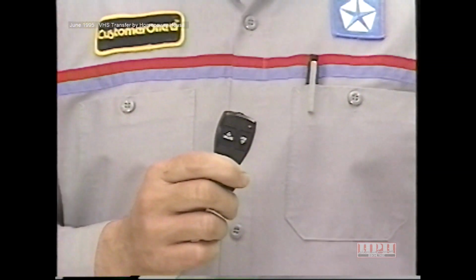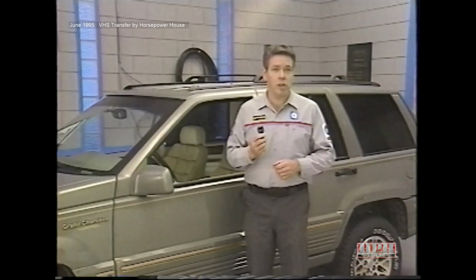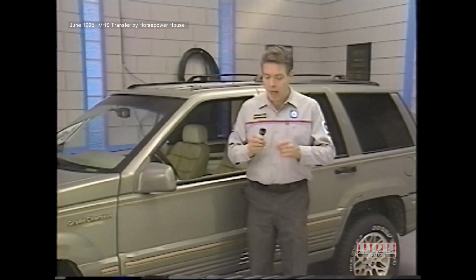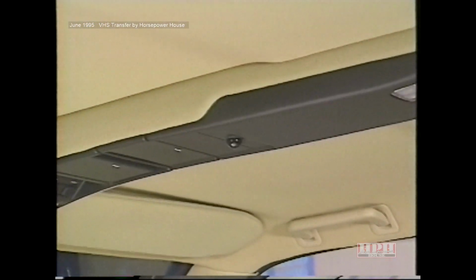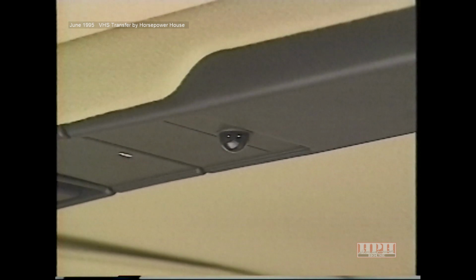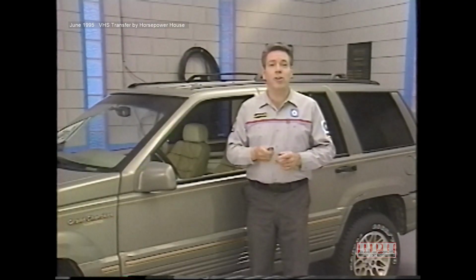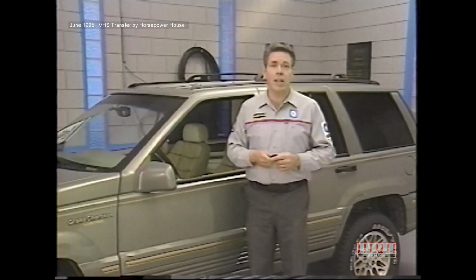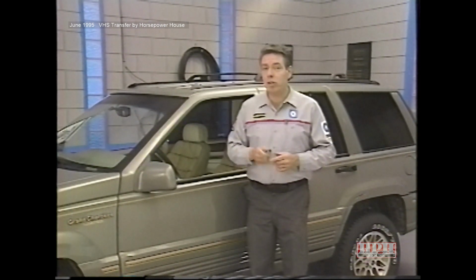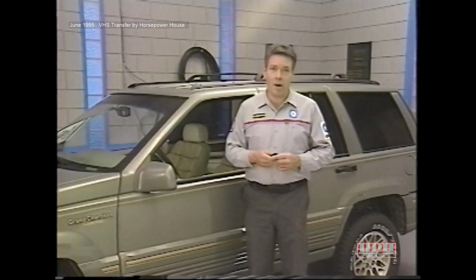As mentioned earlier, the Cherokee and Grand Cherokee use a transmitter that is different from the radio frequency transmitters we've been talking about. It uses an infrared beam to signal the RKE receiver module, located in either the overhead console or dome lamp housing. Because the transmitter is infrared, it must be aimed at the approximate location of the receiver module for operation. As always, before the transmitter can function, it must be programmed into the RKE module's memory. This procedure is quite different from the one we've looked at so far.